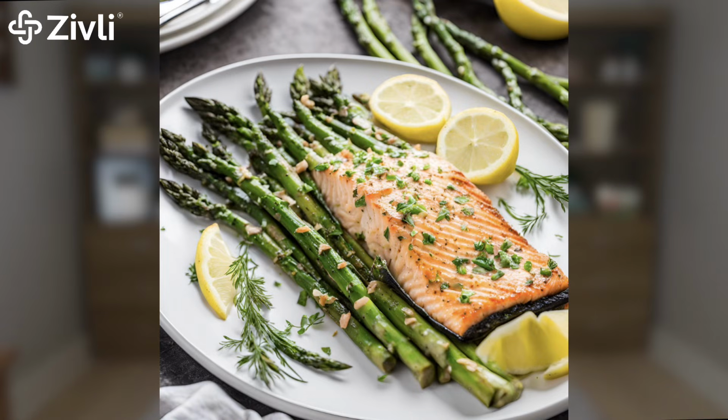Now for something a little bit richer, which is baked salmon with asparagus and garlic butter. This is a nutrient-packed dinner that's great for blood sugar and heart health. You're gonna place your salmon fillets on a baking sheet with some fresh asparagus on the side, and then squeeze a little bit of lemon juice over the salmon for flavor.